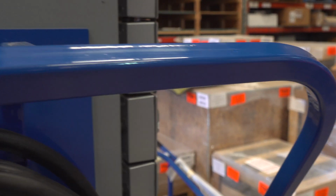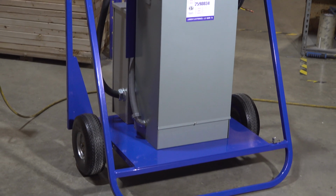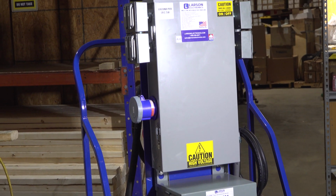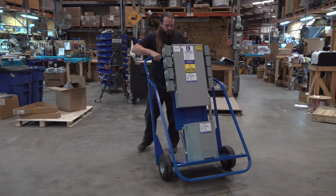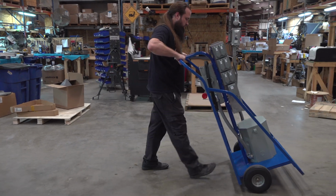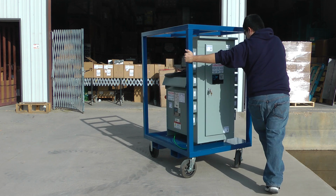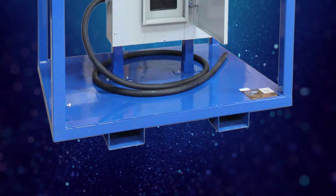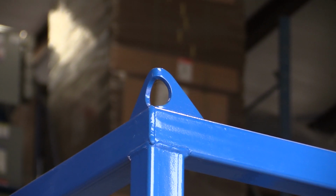Our systems include portability features for easy use, such as upright dolly carts for easy movement around the work area, cubic frames with smooth rolling wheels to move larger units, skid pockets allowing forklifts to pick up and move the units where needed, pick eyes for cranes, jibs, and other hoisting equipment to easily pick up the equipment.